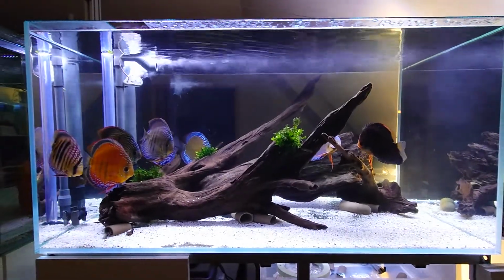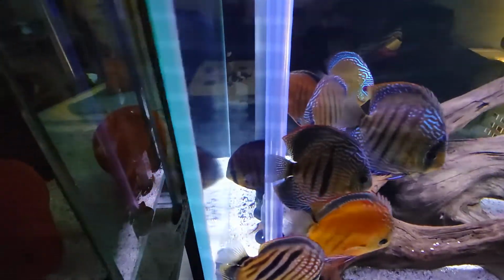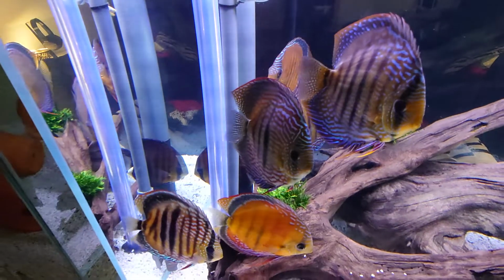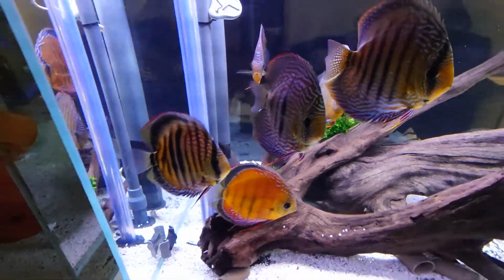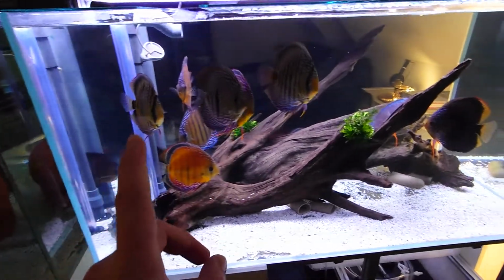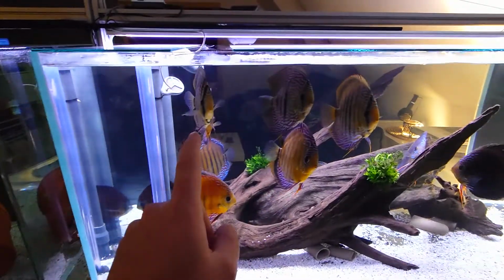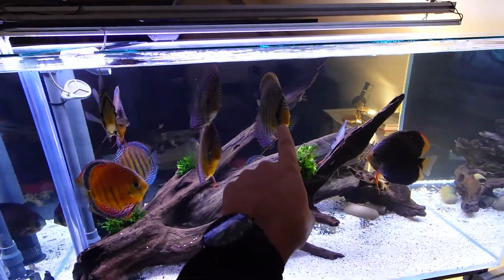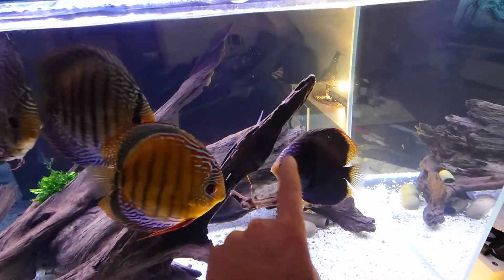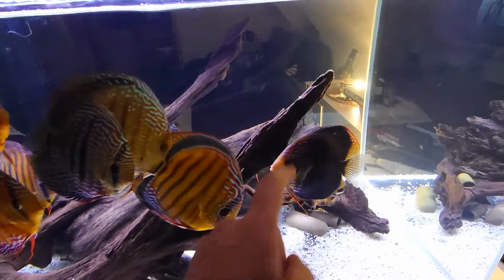Okay, let's start with the bad news. The bad news, as you can imagine, is that the little guy didn't make it, and we lost one wild discus. That means that currently in stock, if I'm not mistaken, and this is something I'm not sure of at 100%, these three guys should be F1. I always believed that these two guys are F1, but I'm wondering if the male is not F1 and the female is wild.